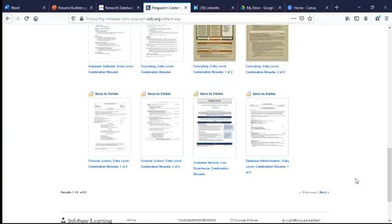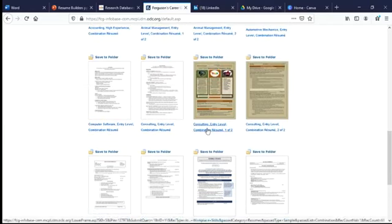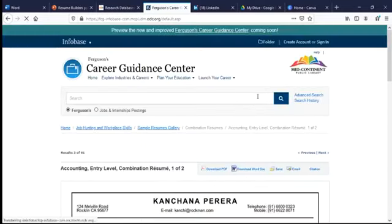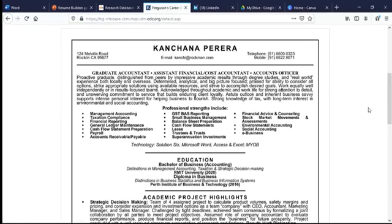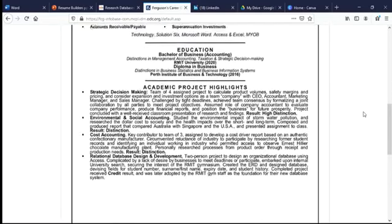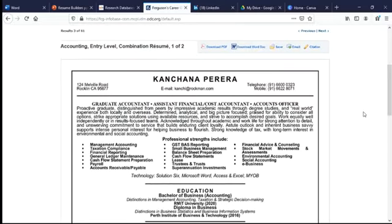So for the techies out there, we'll just click on the accounting. So an entry level accounting position, just so you can kind of get an idea of what it looks like. So this is what this particular resume is going to look like. So you get an idea, you can kind of model your own off of that when you get into a resume builder, or you can kind of totally cheat, which is why I wanted to bring this up.